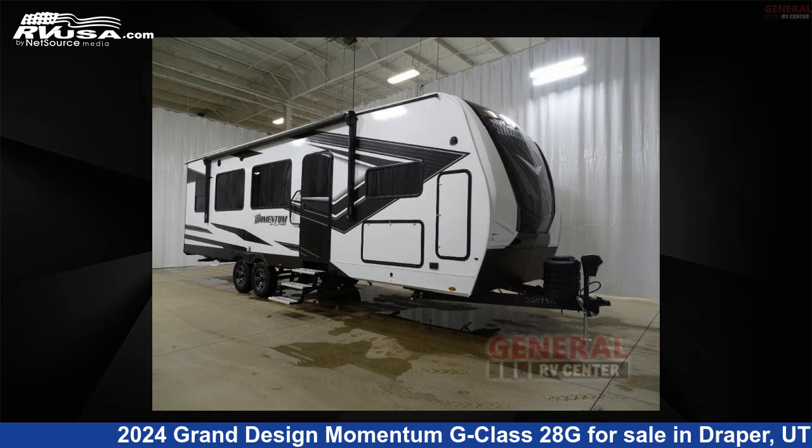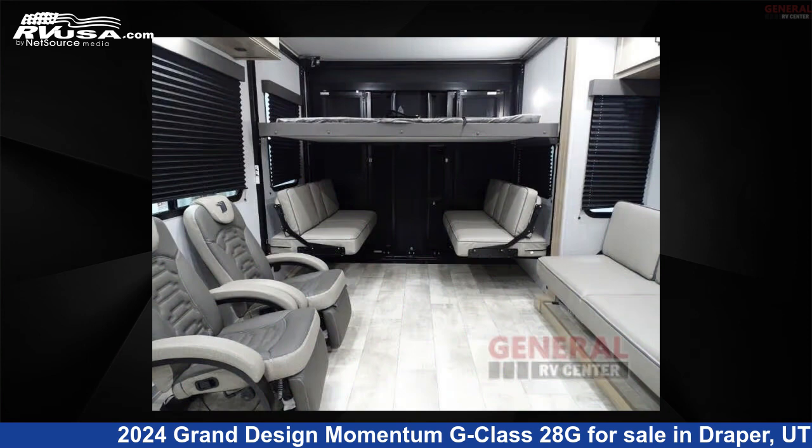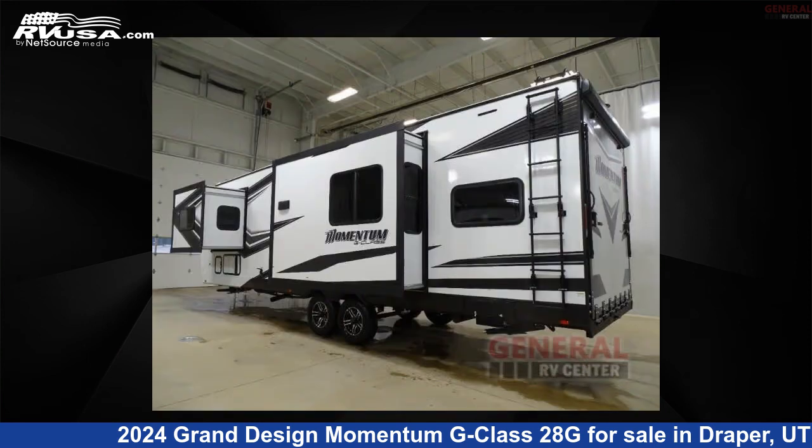This 2024 Grand Design Momentum G-Class 28G is a toy hauler RV. It is located in Draper, Utah, 84020 and is offered for sale by General RV Center.